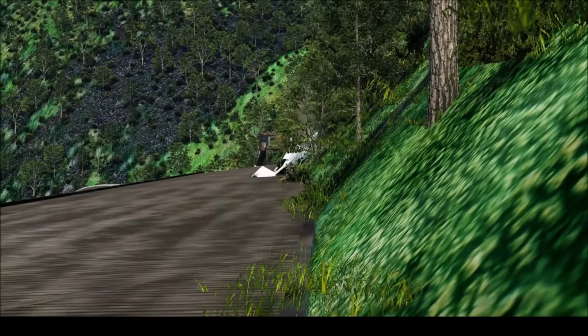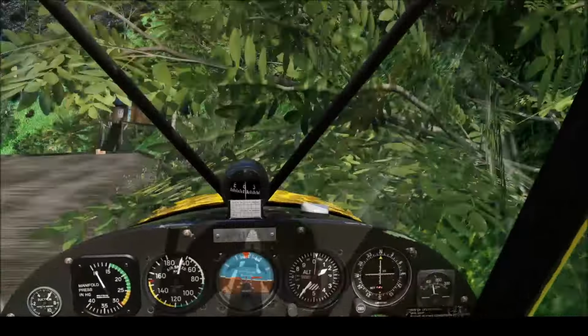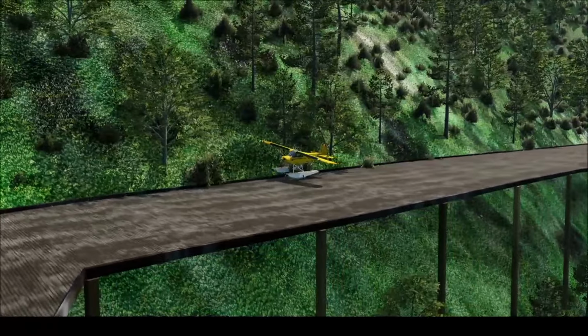The Cub. The Amphibian Cub. I'm feeling good about this one. Come on. We're down. And brakes. Alright, I've parked in a bush, but with the right way up and the engine's running. Yep, I'm calling that success. That will do. I'm out of here.